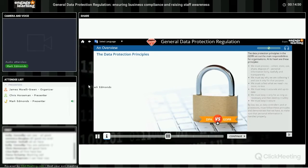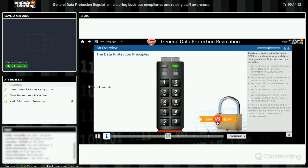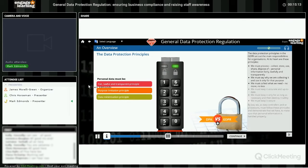We must process, collect, store, use, share, dispose of personal information fairly, lawfully, and transparently. We must say why we are collecting it and use it only for that purpose. We must collect what we need, no more, no less. We must keep it accurate and up to date. We must keep it for only as long as necessary and then destroy it safely. We must keep it secure.